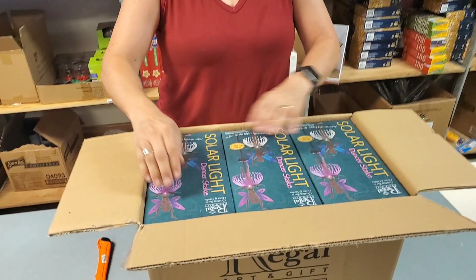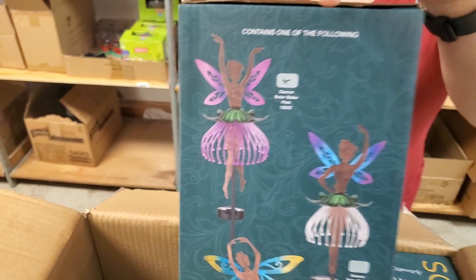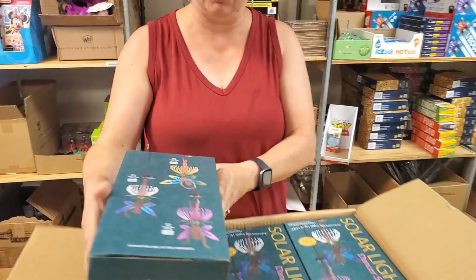Oh, remember these? Oh, yeah. These are solar. Little dancing fairies. So this one is the pink one. See how it's pink marked? Right there, it'll be that one. There we go. This whole box, we have six pink ones. I'm hoping we have the other two colors. We probably do. It depends on if they had them in stock. That's the issue.